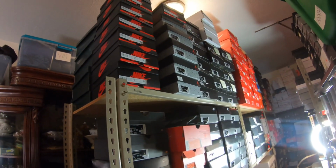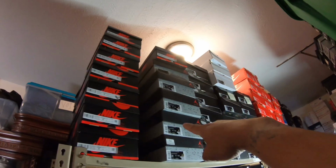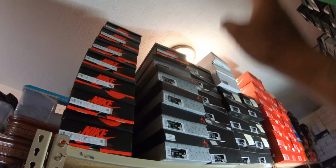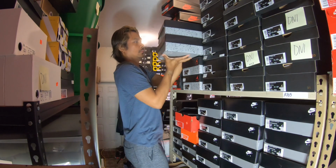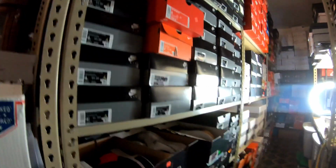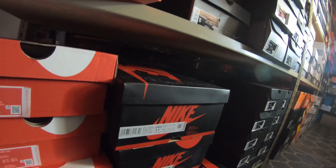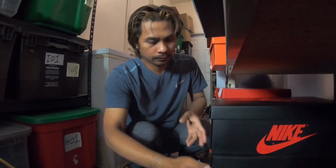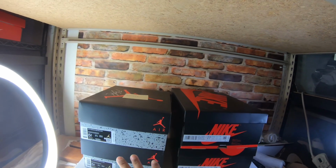May nabenta tayo. We sold 2 pairs of the Jordan 4s right here. I think I got 3 pairs of the size 5.5 sold on GOAT. 2 pairs ang nabenta natin sa GOAT na 5Y. Tapos may nabenta na rin tayo, yung Jordan 1 Electro Orange na size 11.5. Here we go, we got the 11.5 down here. I got how many left? 2 and 3 more, size 11 and size 12 down there. Okay, so 2 pairs, 11.5 at saka 5.5.